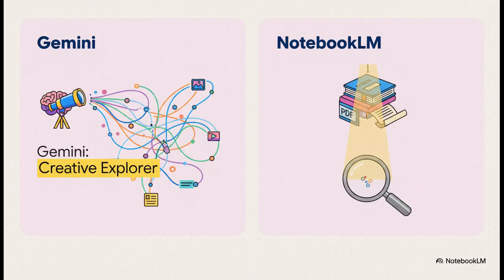So here's the key difference, and it's really important. Gemini is your creative explorer. It looks at the entire internet for ideas, text, images, you name it. NotebookLM, though, is your focused analyst. It's grounded, which is just a fancy way of saying it only uses the specific documents you give it. This is what makes it so powerful for digging deep into your own course materials without getting distracted.